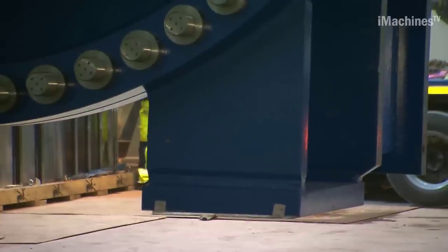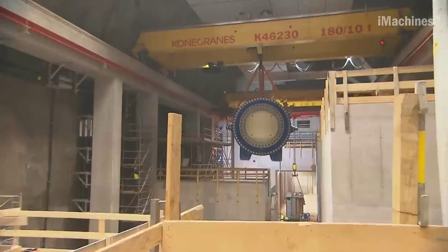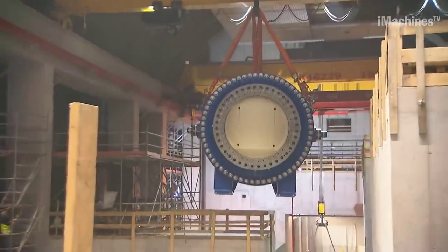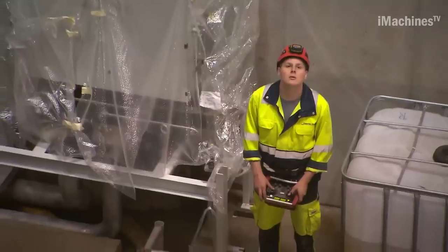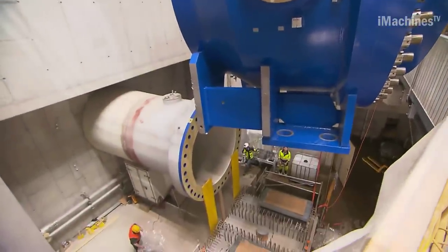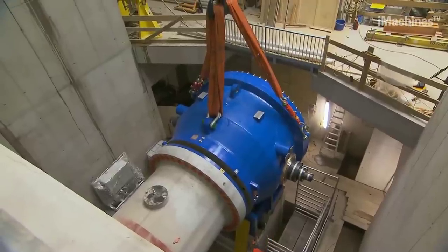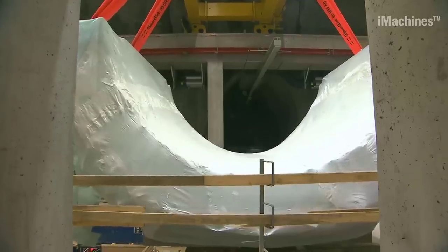Generator installation. The generator installation process begins with the positioning and alignment of the unit within the designated area. Cranes and lifting equipment are used to carefully move and place the generator. The generator is then connected to the turbine, which may involve the installation of coupling systems to transmit power.